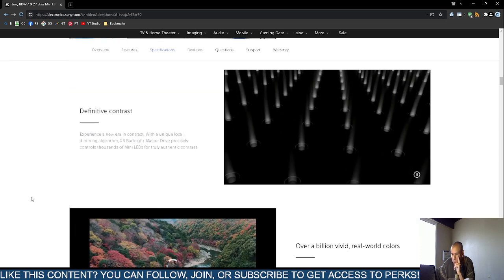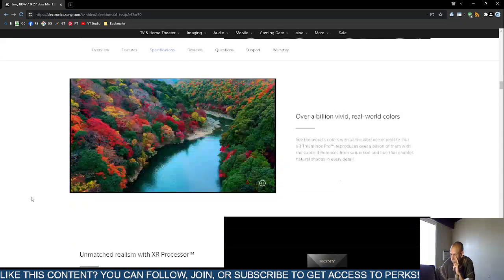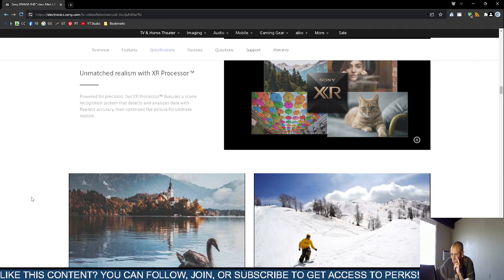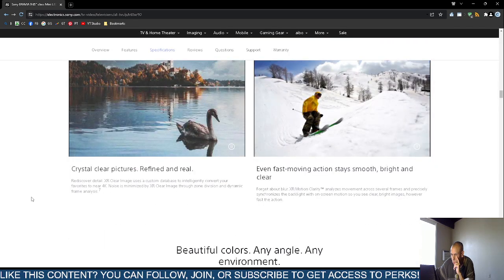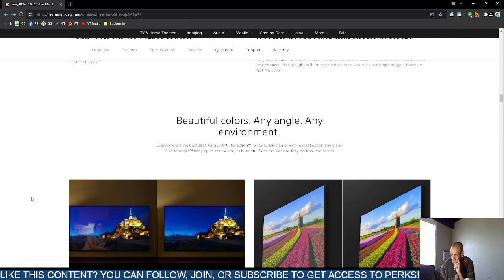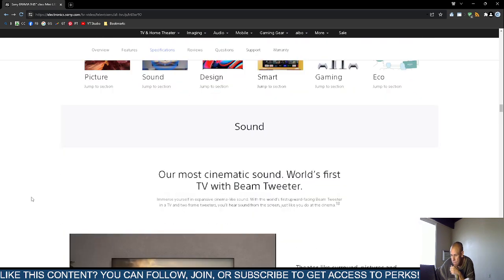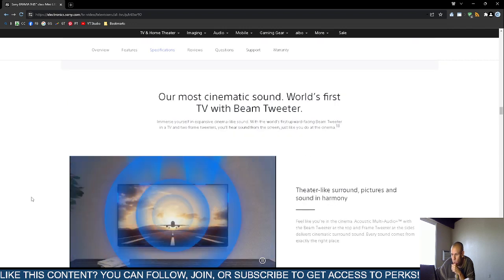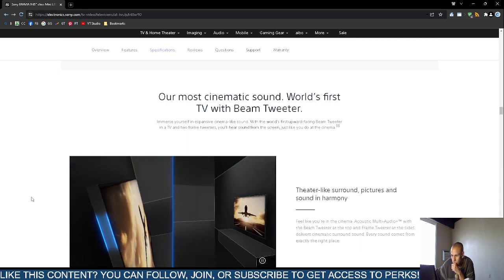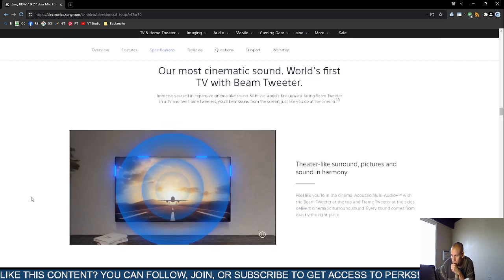It uses the Backlight Master. It has a dimming algorithm. Over 1 billion colors. The XR processor. It has anti-reflection. What else? Beam tweeter. It says it's the world's first television with a beam tweeter. Theater-like surround sound.